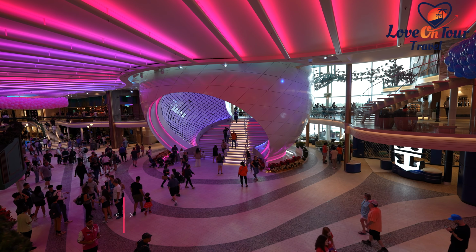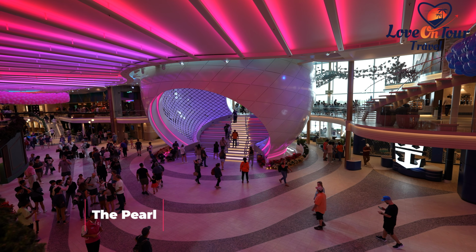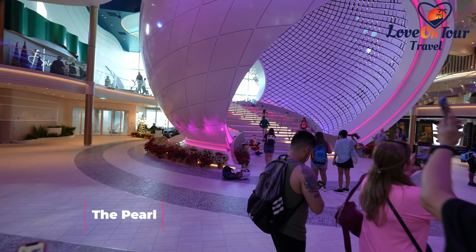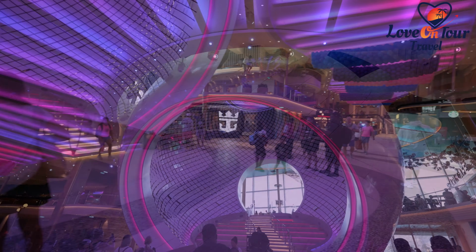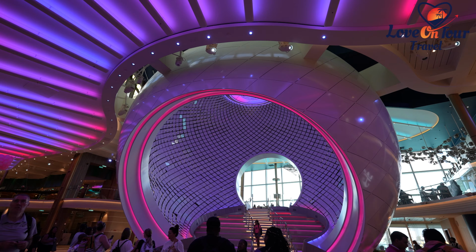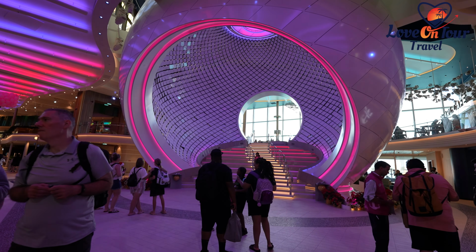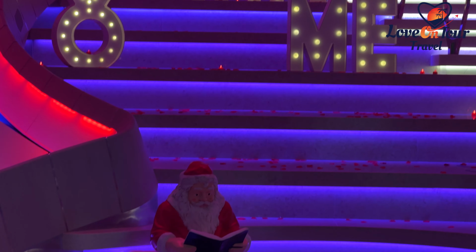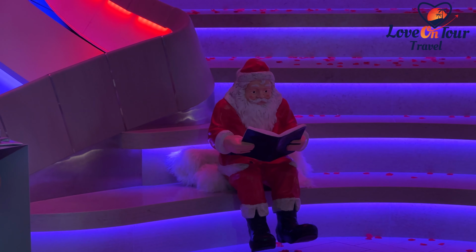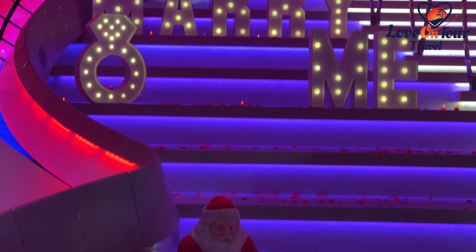Now inside the Icon of the Seas, the statement piece is the Pearl, and whoever thought of this was genius because people were in that Pearl all day and all night taking pictures and things of that nature. At one point they even had a "Marry Me" sign in there so you could go and propose to someone that you love on the ship. I mean, it was really a great idea, and you could see people making use of it.